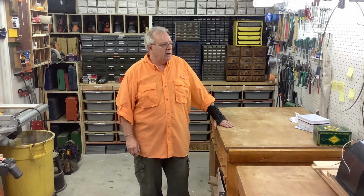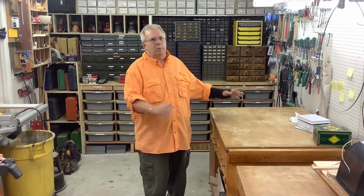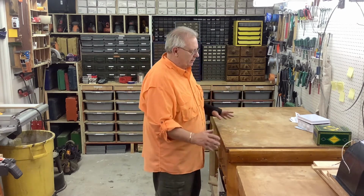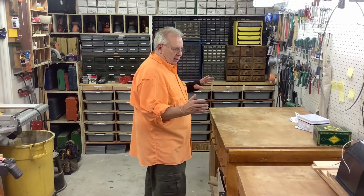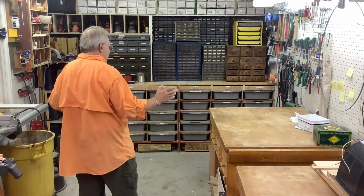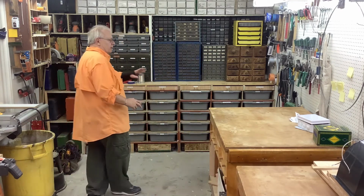The main thing today is shop organization. I came into my little shop here a few months ago and it was a disaster. Stuff was piled up on all the cabinets. Couldn't find anything. This end of the shop was just completely packed. I had kitchen cabinets on the bottom.